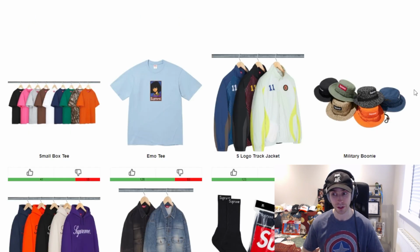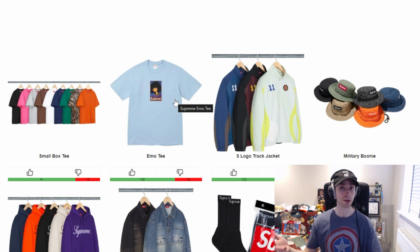Following on from that, we've got a small box tee, the emo tee, S logo track jacket and the military boonie. Small box is sort of standard staple, just different colourways. The emo tee is different. It's probably going to be a cool sticker, I think, more so than the tee.